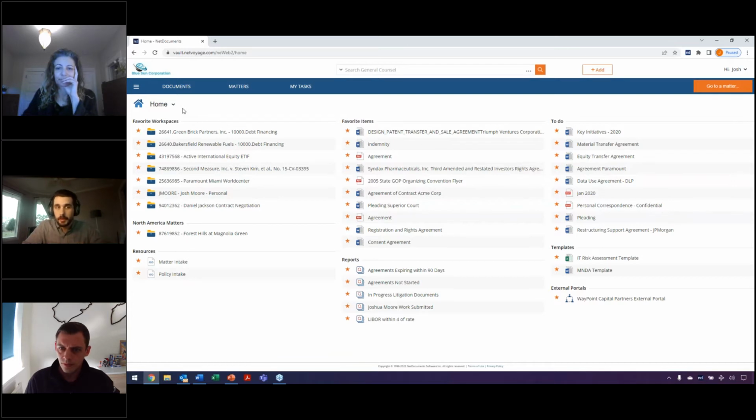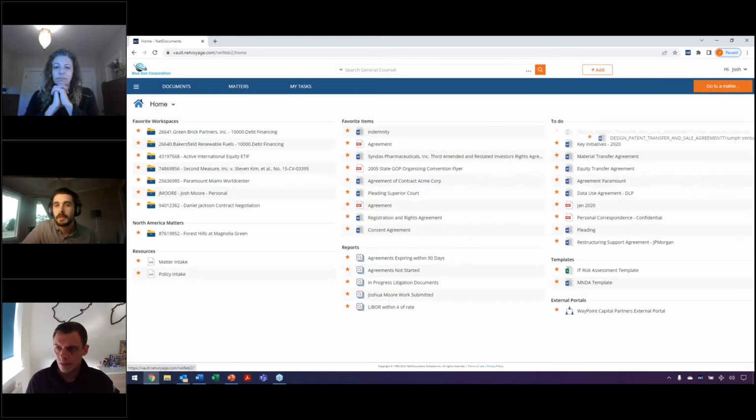You'll notice in the demo some star icons, which you can click next to files, folders, matters, projects. When you click a star icon, it favorites that item, puts it on your homepage. You organize this however you want. For me, I made a to-do list. I can just drag and drop it, put it in my to-do list, or maybe my templates list.